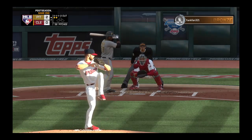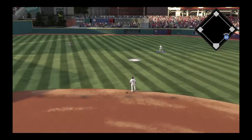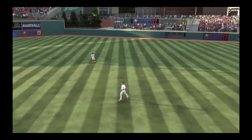Well, he fouls off that fastball right there, and you wonder, does he love his fastball enough to come back with it 3 times in a row? Naquin is there, makes the catch on the side.